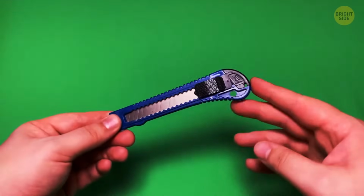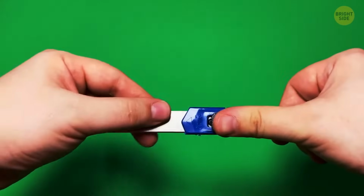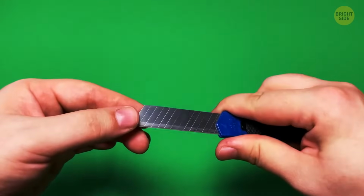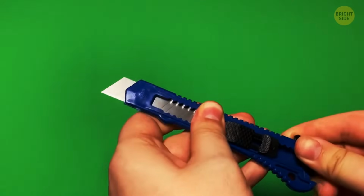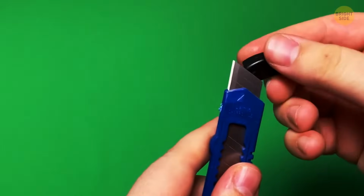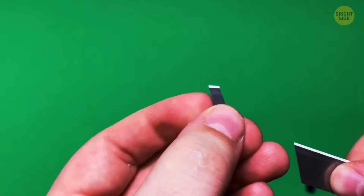Ever notice those plastic end caps on utility knives? And they also have scales on them, which indicates you may use them multiple times but with sharp edges. You can separate the blades through these plastic end caps. Then, you can move the slider and bring the sharp blade to the front.